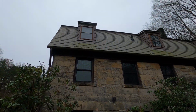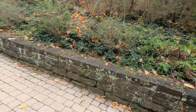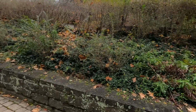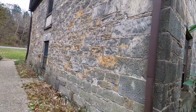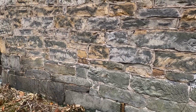Yes, and it is raining a little bit. If it was nice out, you could bring a picnic. You could sit here, enjoy the wildlife, enjoy the sounds of the birds. Yeah, again, all these are hand-cut markings when they cut the sandstone. How cool is that?